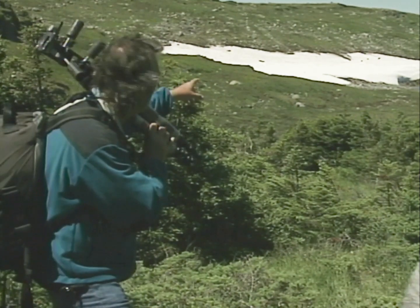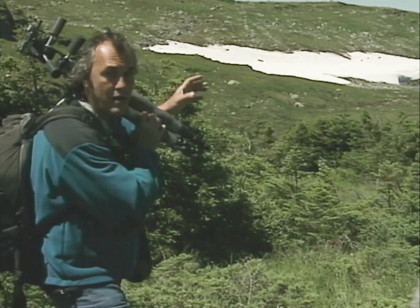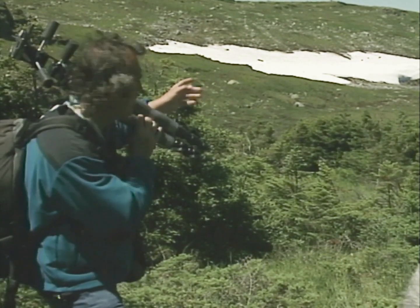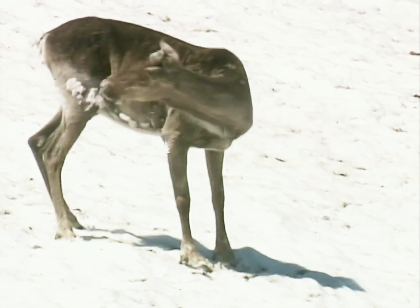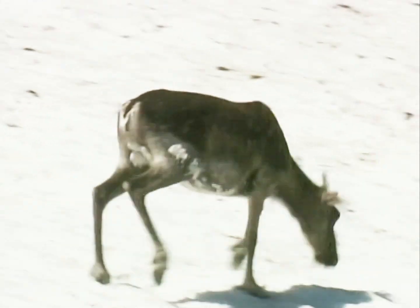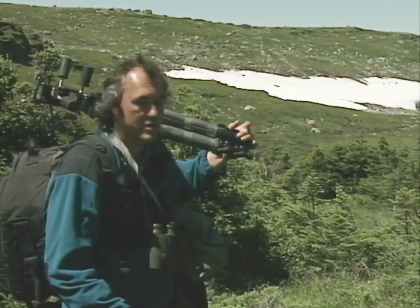There are 3 caribou out on the remaining piece of snow out here. Apparently at times there can be as many as 30 or 40, even 100 caribou. Now it's believed that the caribou have come down to these patches to escape biting flies. But there's a lot of wind up here in the higher slopes. So if that was the reason for it, it seems kind of strange they wouldn't just go to the higher peaks and stand in the wind and lose the flies that way.